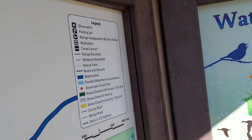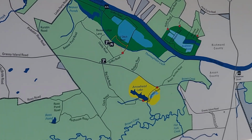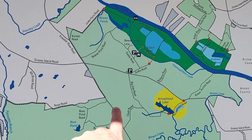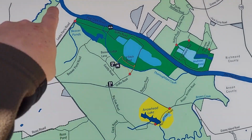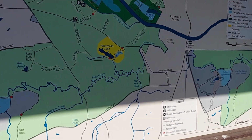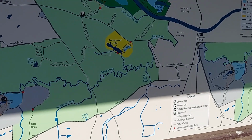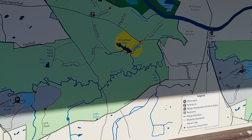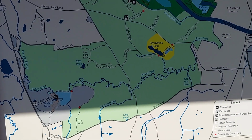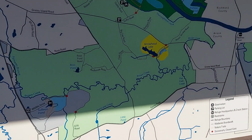Anywho, the legend here shows more parking area. So this is a good size area, and it just shows you the size of this place. There's more parking areas up here. You got the PD River. This is part of the Carolina Thread Trail out here, and it's a blueway, which means that it's not a trail, but you can use kayaks. You get in the water.